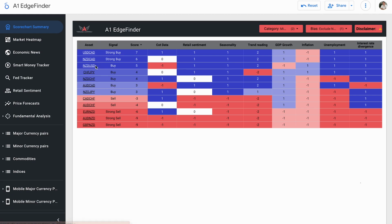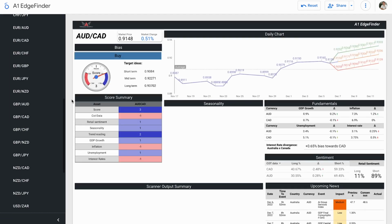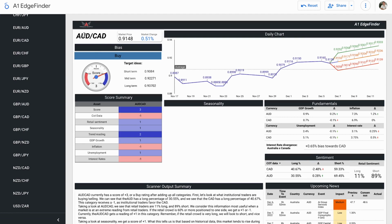So perhaps we'll take a look at that, or perhaps we'll take a look at Aussie CAD because we did have new Australian interest rate numbers. In fact, yeah, let's go ahead and take a look at Aussie CAD just so that we can get a sense for possibly why the Canadian dollar is performing so poorly at the moment. And we can take a look at these new Australian interest rate numbers.